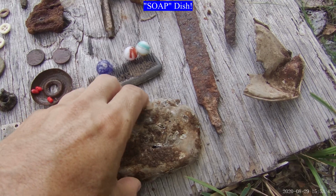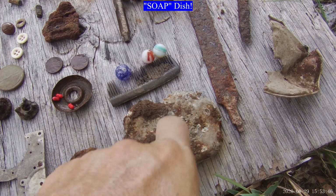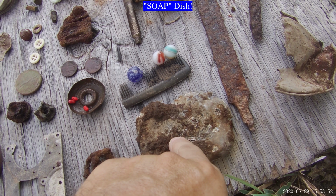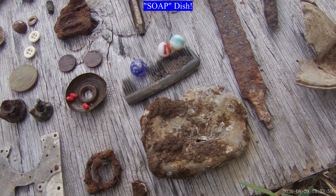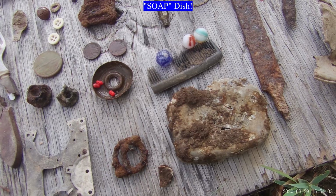Found this metal tin, like what maybe sardines would have come in, and I can't really make out the letters real well yet. The more I try and scrub down to them, the more this corrosion is starting to break the thing apart. So if that looks familiar to anybody, let me know. I would appreciate it.